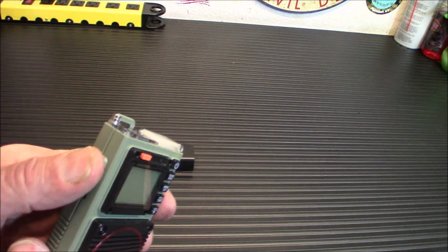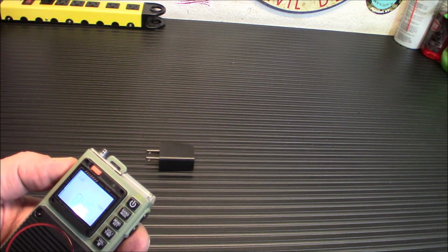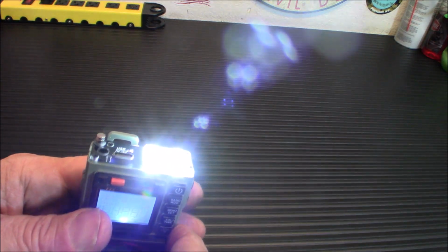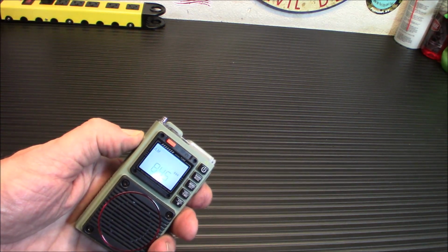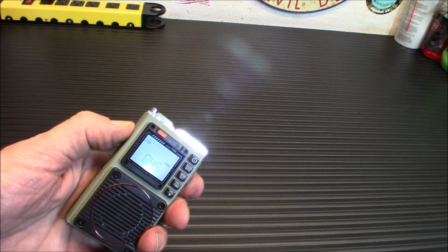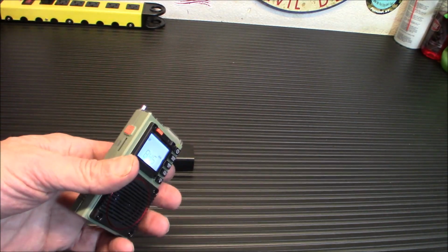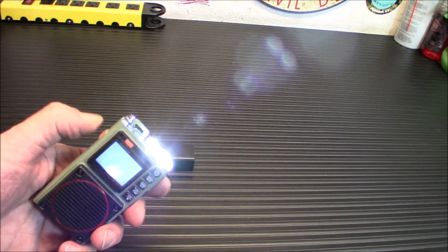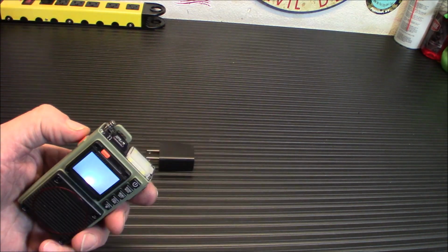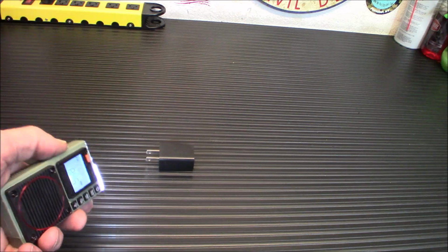This on the side here, if you quick press, will give you a light. There you go. Okay. Now if you push it and hold it, I'm going to push it and hold it, it'll give you an alarm mode. So let's say you're stuck somewhere and you want to be noticed, you push that. But quick double press will give you all the light you need. And that's a very pretty darn bright light.